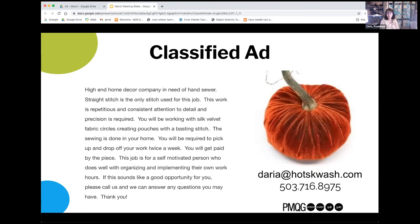My mind doesn't remember right now, but basically it's just a straight stitch only that is used for this job. It's hand stitching, and they are just wanting you to work with some silk velvet to help create their sort of decorative squashes. If you are interested or have any questions about the job, please reach out to Daria at hotsquash.com, and her phone number is right up there. And also, if you Google Hot Squash, you can find out more about her and her company.